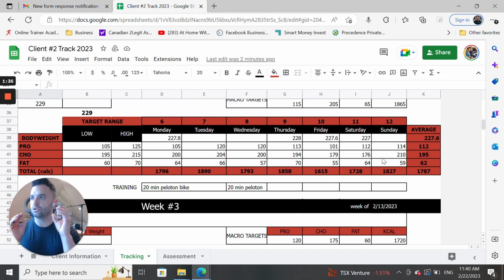So I'm making some changes and adjustments based on what she's already doing and what's going to make it easier for her to adhere to a lower level of calories. I think it makes sense to bring the protein up a touch, because based on the numbers here, it looks like she's able to do it, number one, and it's going to be helpful for her. So we're going to bring that protein up.